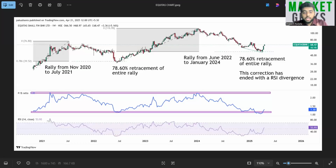Okay, so as we have seen, history repeats itself. In the current chart, even in the previous bull rally and correction, the correction was 78.6 percent of the entire rally. And even in this case, the correction is a 78.6 retracement of the entire rally. So every chart has its own nature. This is the nature of the stock, that whenever the stock corrects, it corrects by 78.6 percent. So even this time, the stock has given some amount of meaningful reversal only when it came to 78.6 percent retracement. Now, why am I so confident that the stock might have bottomed out?